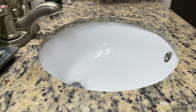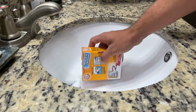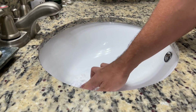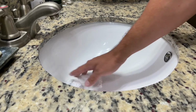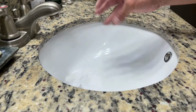Now we're just going to use some regular baking soda, and we're going to go ahead and sprinkle that in the sink really close to the drain. The goal is to get as much of that to fall down into the drain as possible. So once I sprinkle it in, I'll also take my hands, try to push a little bit of that down as well. If it doesn't all make it into the drain, that's completely fine.